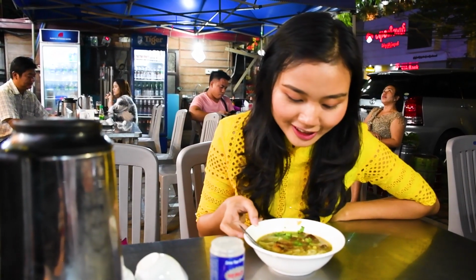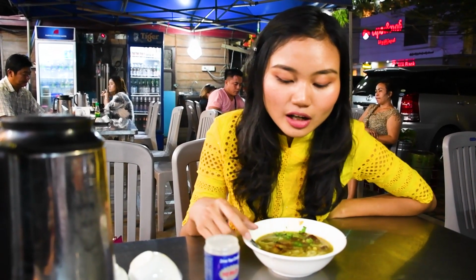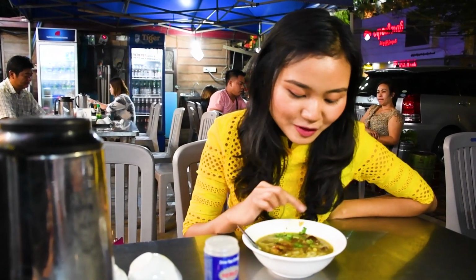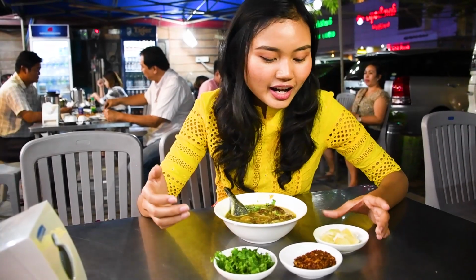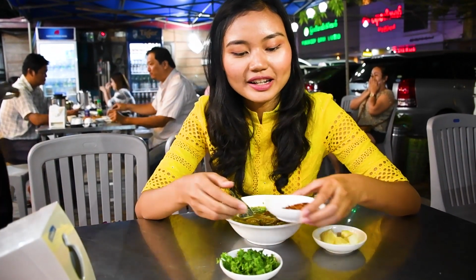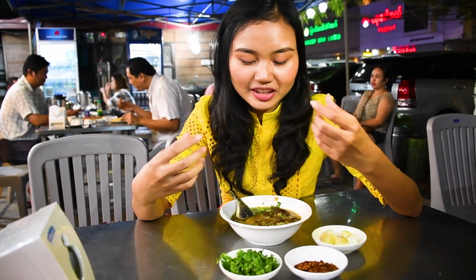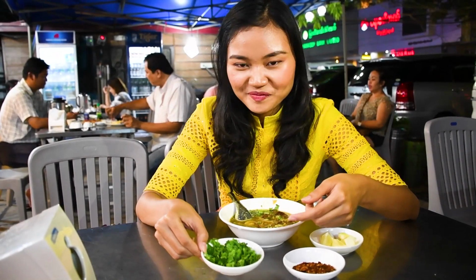In here we've got fish soup, banana stem, onion, coriander, and also the topping, which is deep fried beans. And these are the condiments of the mohinga, which we can eat together. This is the lemon. If you love a sour taste, you can add it. If you want a spicy taste, you can add chili powder. And if you love some aroma, you can add coriander.